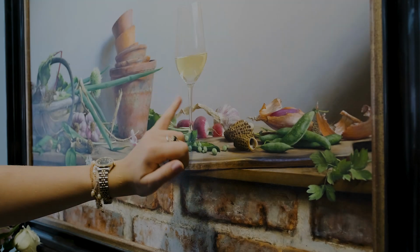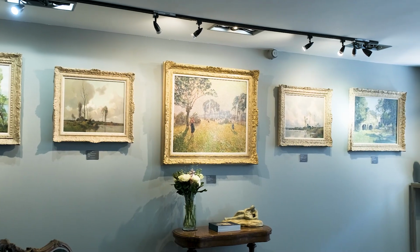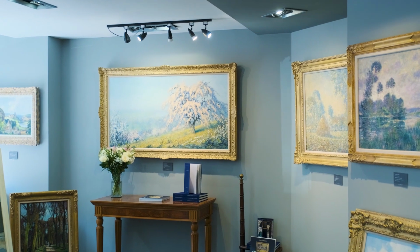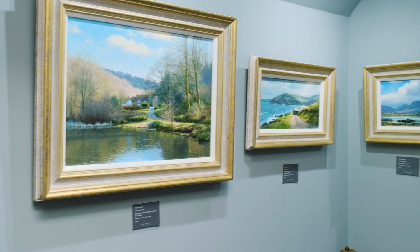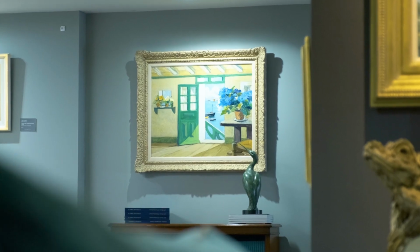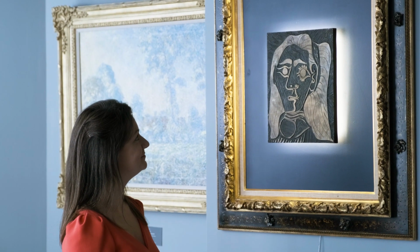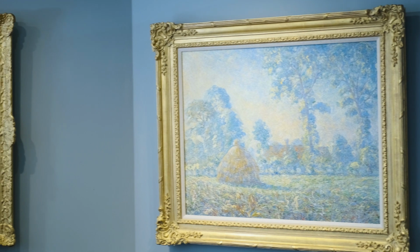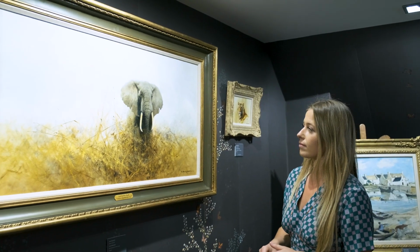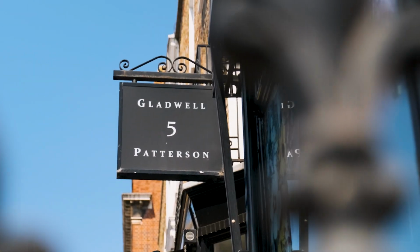A masterpiece is more than just a great painting. It is the result of a convergence that brings together the artist's lived experience, their creativity, and their ingenuity to create a moment of breathtaking beauty. The artworks on display in this exhibition are therefore not only exquisite objects, but gateways into the minds and hearts of the greatest artists that Gladwell and Patterson have had the pleasure of working with.